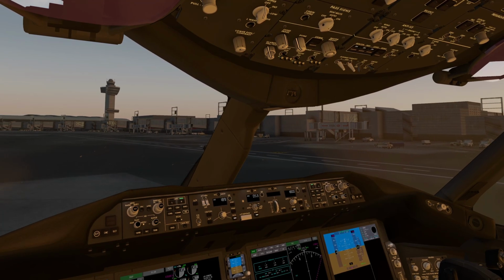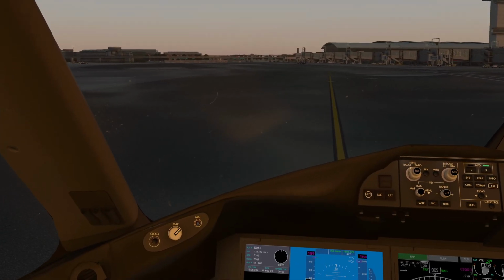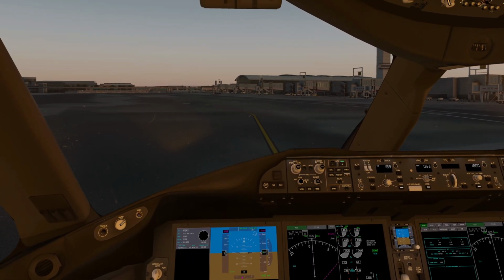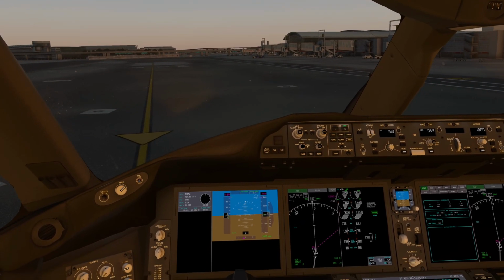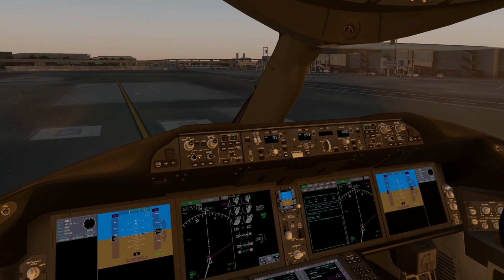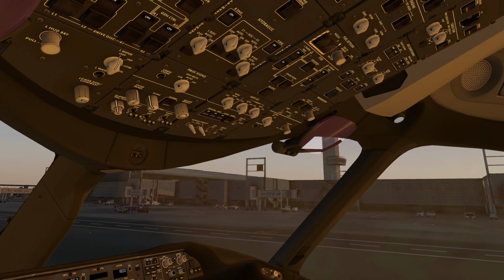Now we're going to turn off lights, and we'll get ourselves taxied all the way up here to, I reckon we can take 2-4. Let's go, watch the speed there. Okay, gate number 24, here we are, taxi light can come off.